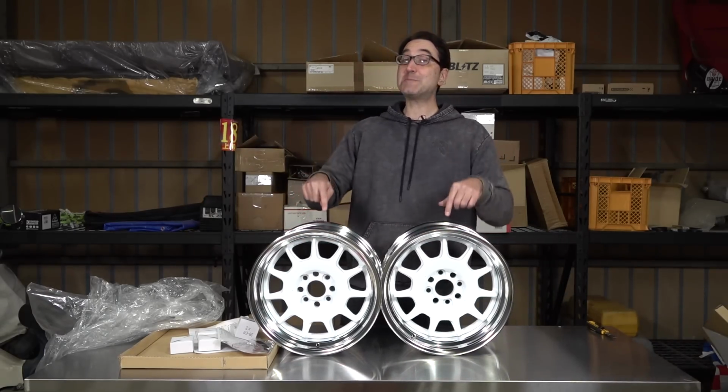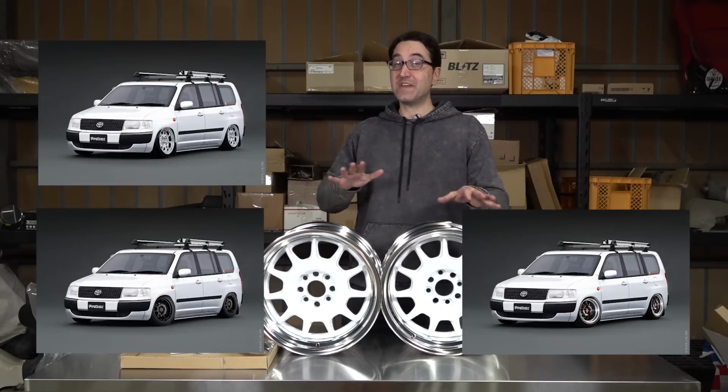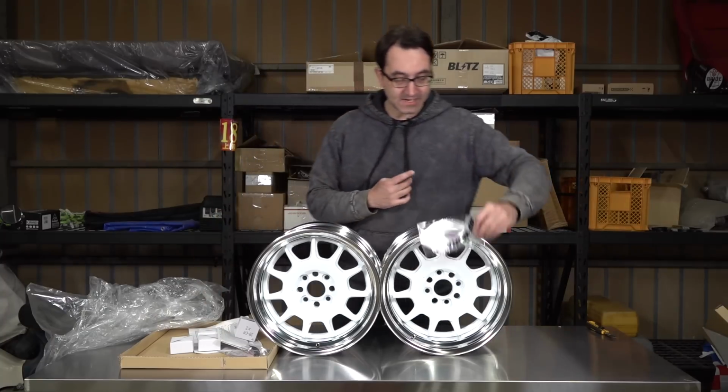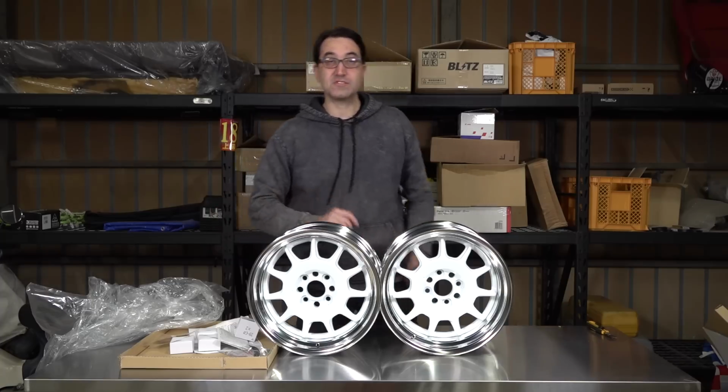And the reason I chose this particular color is because I asked my people on Patreon, what color combo do you think I should get? They voted on these, so that's what I got. And they have stickers that go on the face like that. A bit of a retro look, which I think suits the car really well.